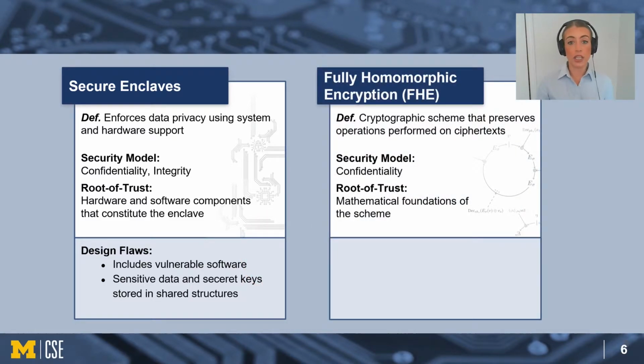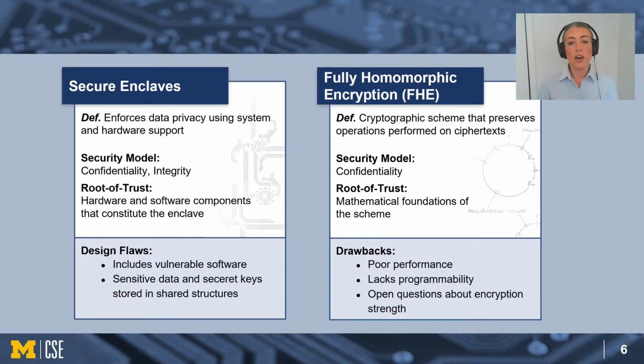Fully homomorphic encryption, or FHE, provides a cryptographic alternative to secure enclaves. FHE preserves operations performed on ciphertext, making it ideal for outsourced, privacy-preserving computation, as operations can be performed without access to secret keys or plaintext values. For this reason, FHE has been touted as the holy grail of data privacy. But FHE also has major drawbacks. Although advancements in FHE are developing rapidly, the scheme's poor performance makes it impractical for use in the near future.